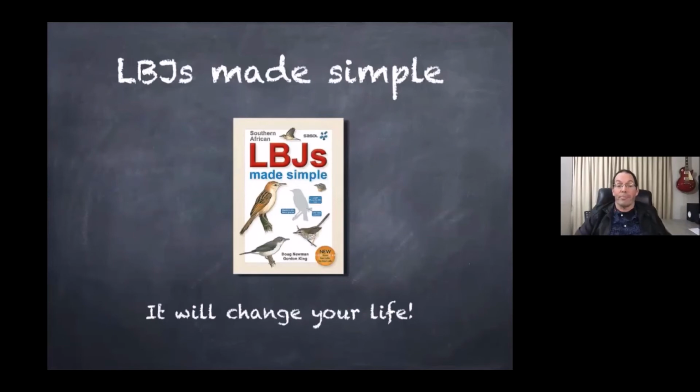And seriously, I was birding at Mari Vale, and someone came up to us, and whether it was part tongue-in-cheek or not, I don't know, but she said, "Thanks for changing my life." She said the bird book really helped her with her LBJ identification. So yes, that's for us how you tackle LBJ identification.